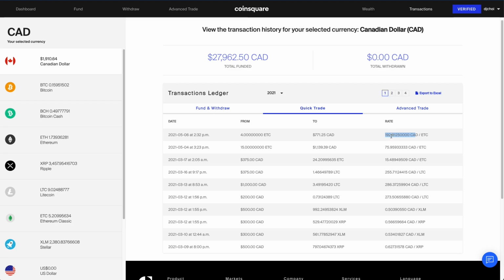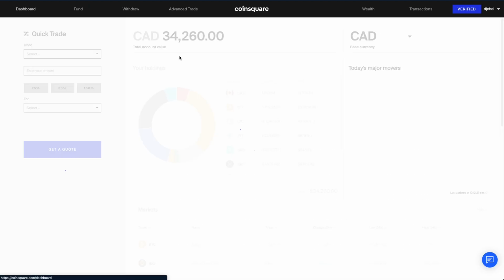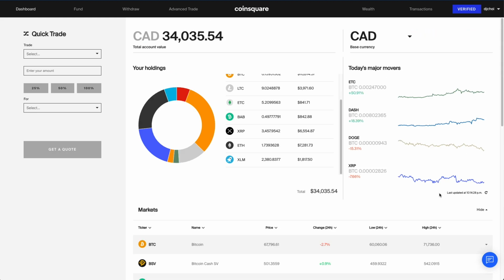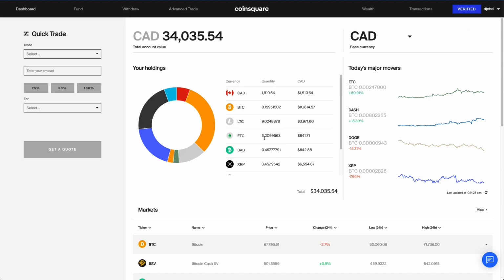And I was like, that's more than a 10x. I've got to take a few more coins off the table. And currently in my account, I'm sitting on about 5 coins left. So that's currently with Ethereum Classic. That's what I have in my portfolio. I've got 5.2 coins left. But I think there's other coins that present more value right now.